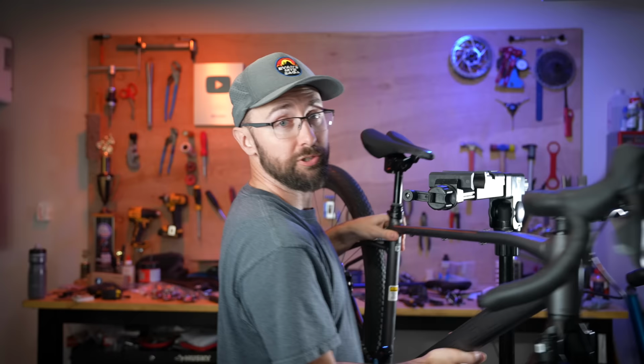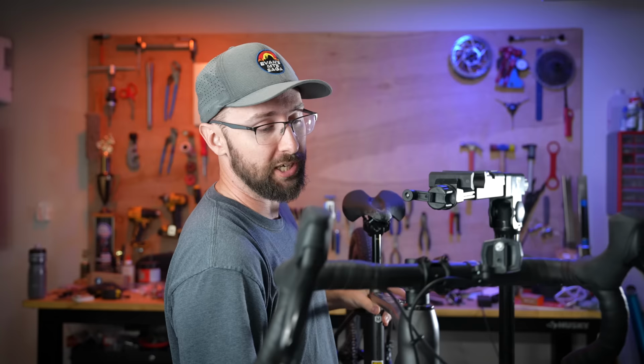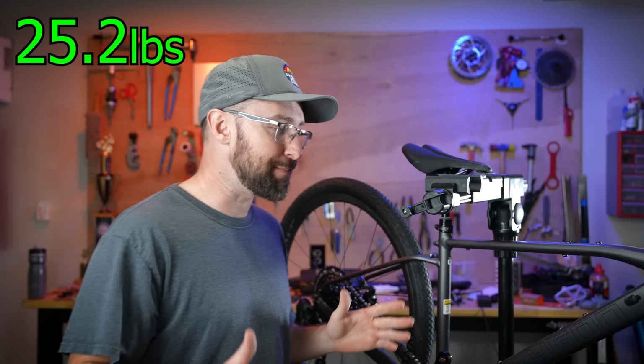Oh, there's also carbon rims, I guess, 24 millimeter internal width. This thing is crazy and it retails for $33.99. Definitely like one of the most fancy bikes that Bikes Online offers. But one thing the website does not mention is the weight. So I'm just gonna weigh it on my scale here. 25.2 pounds, and that's with tubes in, so let's fix that.